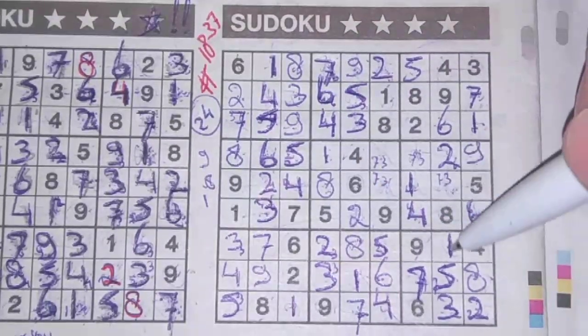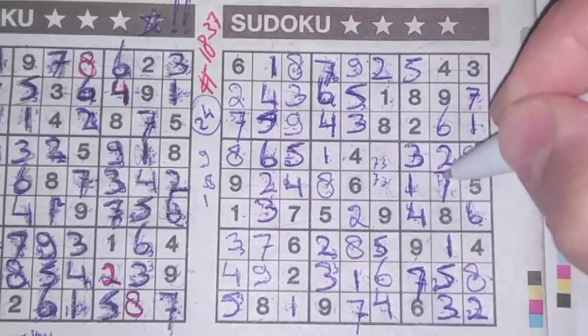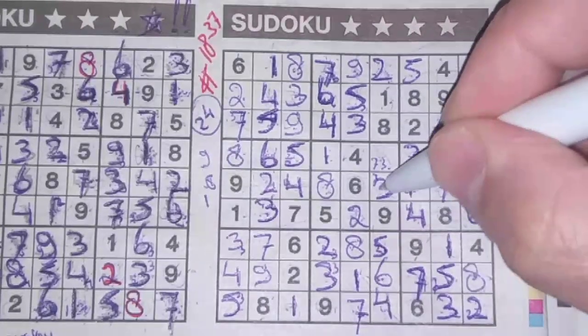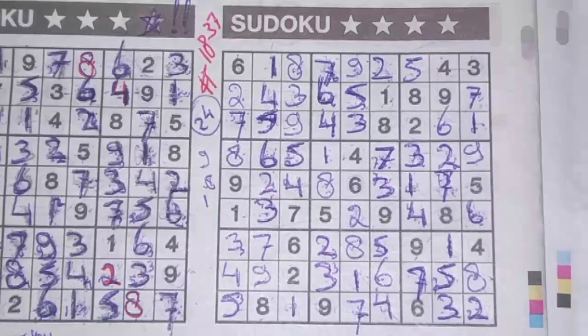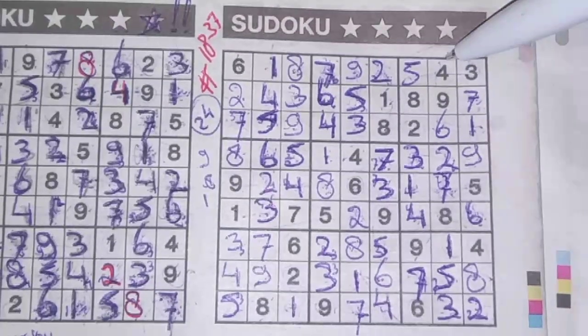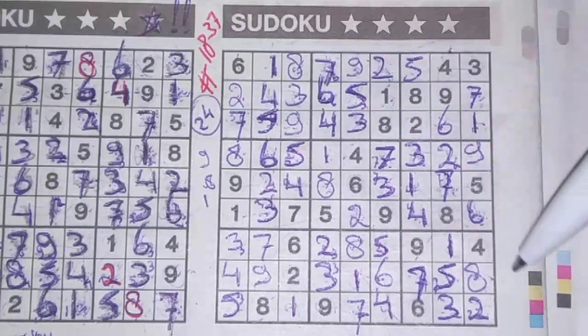7 and 3, 7 and 3. We have a 3 here, no 3 there. 3 should be here, and the 7 goes there. We have a 3 here, so this cannot be a 3 anymore. This should be the 3, and this should be a 7. Finished in 18 minutes. Alright, great Sudoku. I like this one, but faster than the previous one.